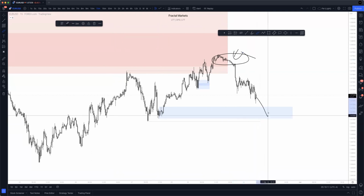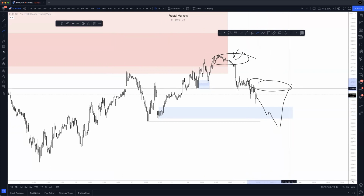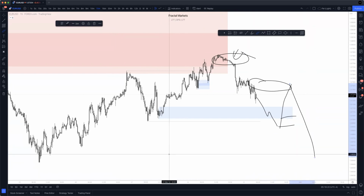So once criteria starts, have a level of liquidity to take, have inducement for the people going long, and trade the fuck out of this into weak lows. Doesn't get any easier than that. Wait for your confirmations, guys.